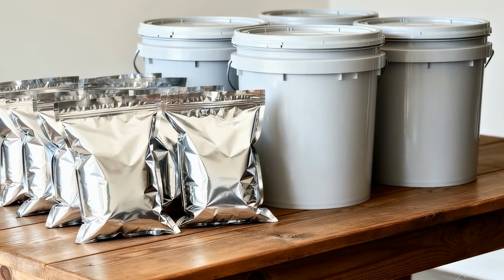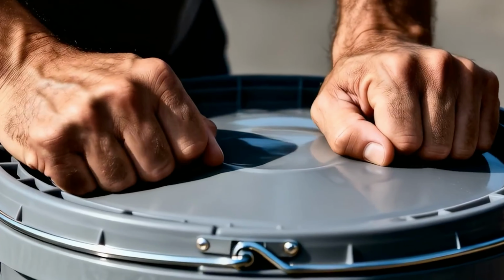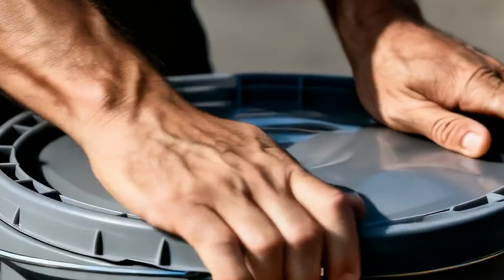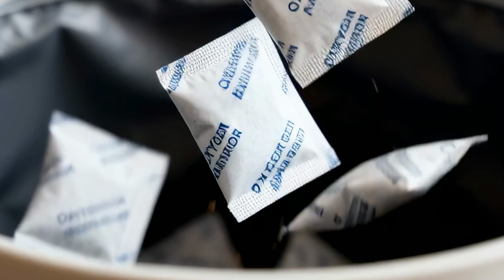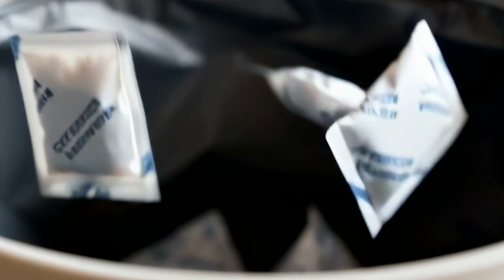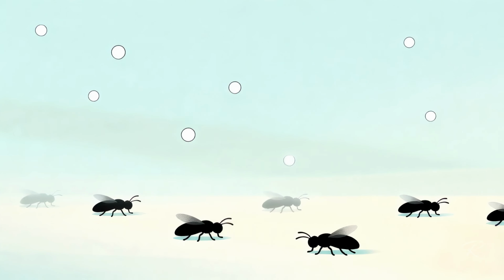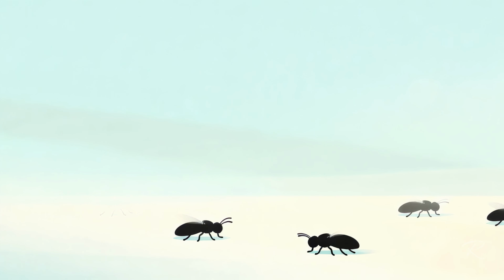The Amish store their rice, beans, and flour in plastic buckets or mylar bags. This creates an impenetrable barrier against moisture and pests. But here is the master secret: using oxygen absorbers. These small packets remove all remaining oxygen inside the container, essentially turning the container into a vacuum. Without oxygen, insect eggs or pests will never hatch or thrive.